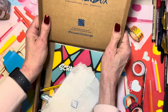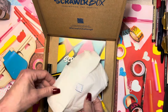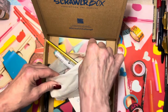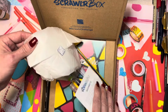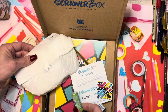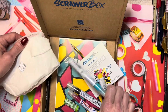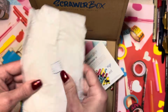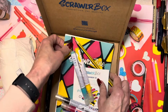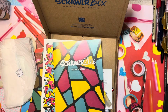Okay, let's look at this one. December 2022. So a lot of these have fallen out. You still get your candies. Oh my goodness. Candies don't really go bad, guys. I learned that in the military. The sugar keeps them going. Here's another sticker. Okay, so let's start with the magazine again. Whoa! There goes the candies. Do you see how I drop everything? Honestly, it's not a video unless I do.